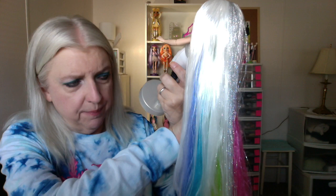But the end result is very pretty. But when I was trying to brush and comb her hair, I was afraid that it was going to get damaged or knotted or tangled, and you just have to go very slow and be very gentle if you're going to brush or comb her hair, because the tinsel could get damaged or shredded. And the texture of the hair itself, though, is very nice.